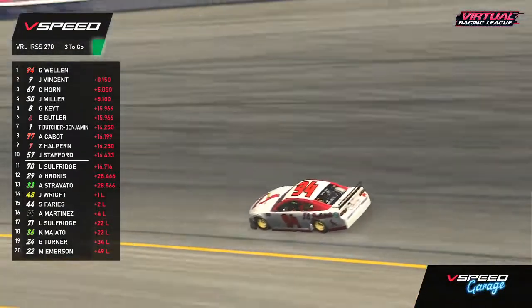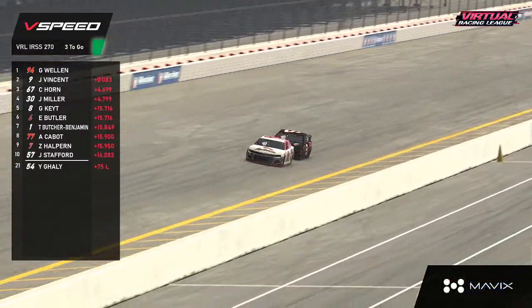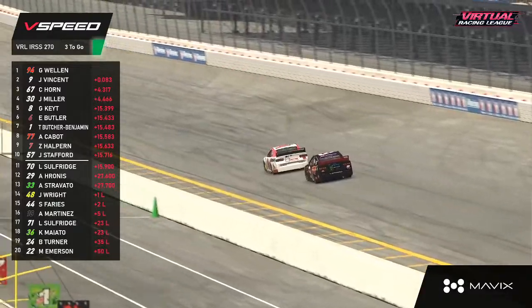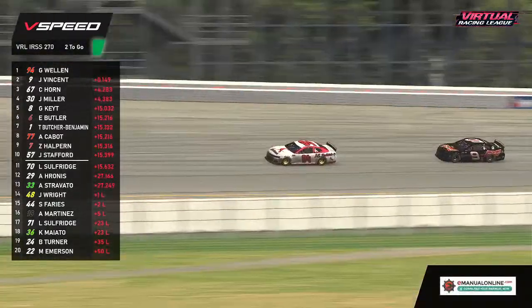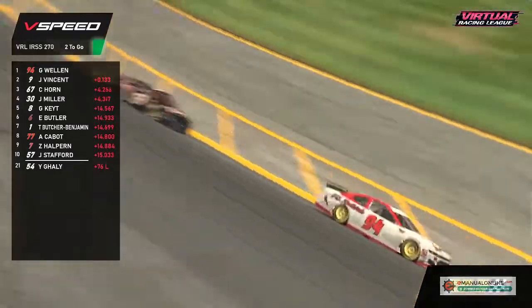Did not expect this to be a fuel mileage event with the attrition rate and the separations that we've seen, but a bit more like old school superspeedway racing. Two laps to go as Alec Martinez is on pit road again. Mistake after mistake, and I think he's maybe going to call it an evening. He can't gain any positions at this point.